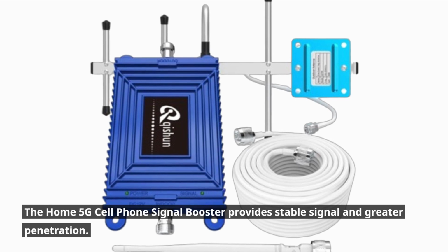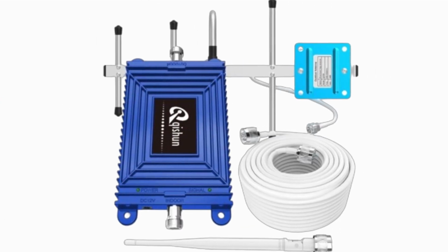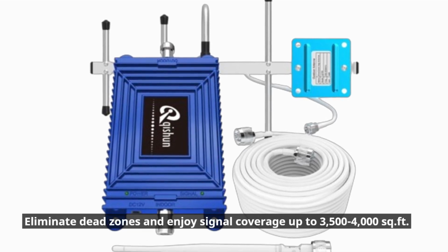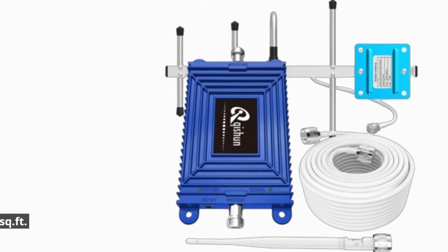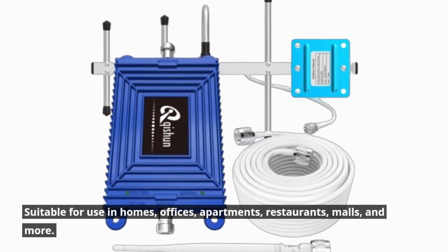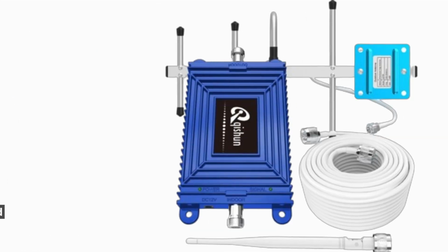The Home 5G cell phone signal booster provides stable signal and greater penetration. Eliminate dead zones and enjoy signal coverage up to 3,500 to 4,000 square feet. Suitable for use in homes, offices, apartments, restaurants, malls, and more.